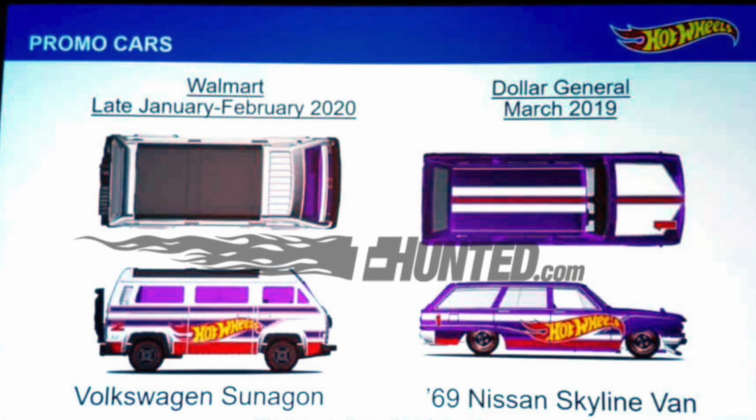Next up are the promotional cars, which will be released from Walmart and Dollar General. First up, we've got the Volkswagen Sunagon, and then we have the 1969 Nissan Skyline van.